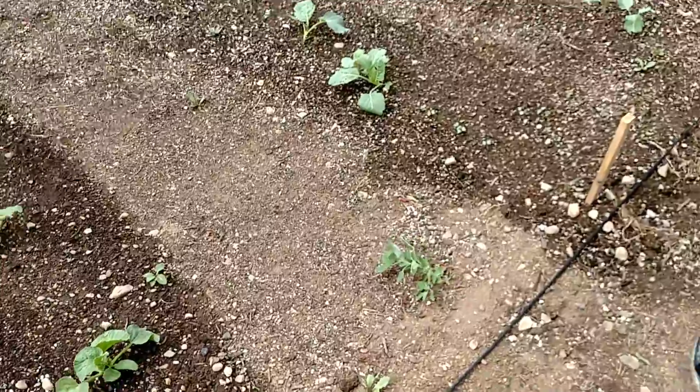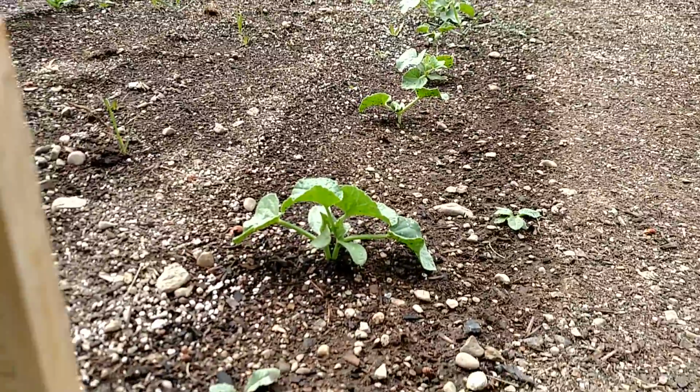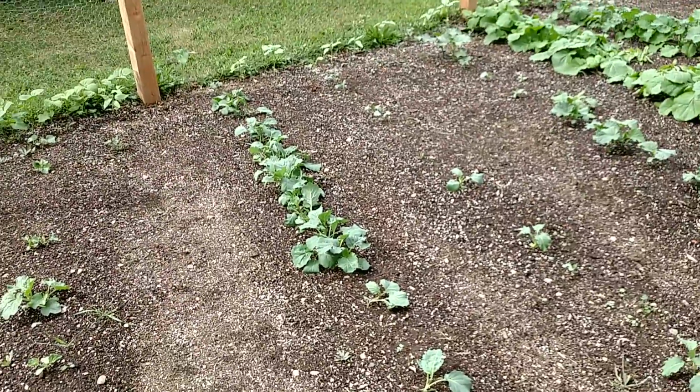More weed. I have no idea what this is. It's probably a cantaloupe. Yeah, cantaloupe. This is probably cucumber. That's why these take a lot. I've given them a lot of room too, because cantaloupe is going to take a lot of room. They take a lot of room.